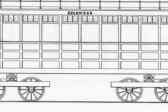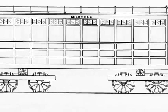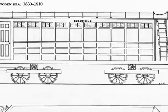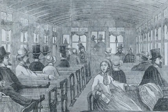In 1831, Winans built the Columbus, an experimental car much longer than the Imlays', and placed it on two-wheel trucks. By the mid-1830s, such cars with a capacity of 36 to 40 passengers on seats along either side of a central aisle were standard on the B&O.